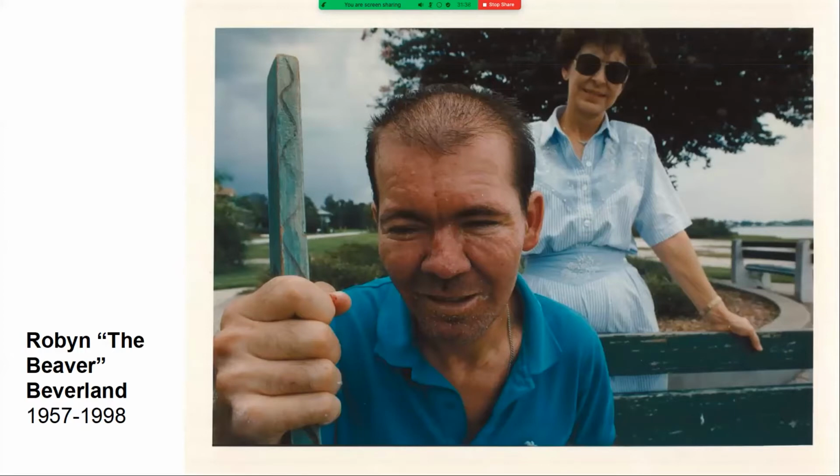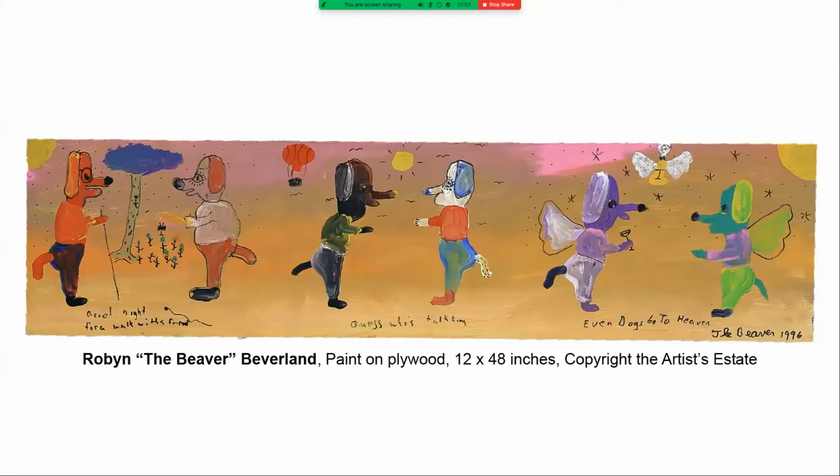This is his nephew, Robin Beverland. His nickname was the Beaver. And Robin was born with a rare disease called Wolfram syndrome. And I think his mom said there were like 70 people in the country that had this illness. And to help him therapeutically, his parents bought him squares of wood, 2-foot square plywood, and house paint. And he made these remarkably lyrical paintings with sayings on them. This is a very unusual piece for him because it's obviously very, very long, more of a panoramic style than what he had typically done. And I think one of his more beautiful and telling paintings.